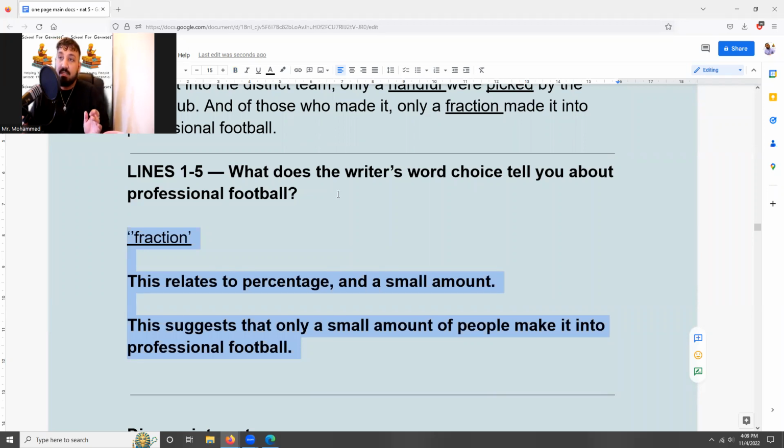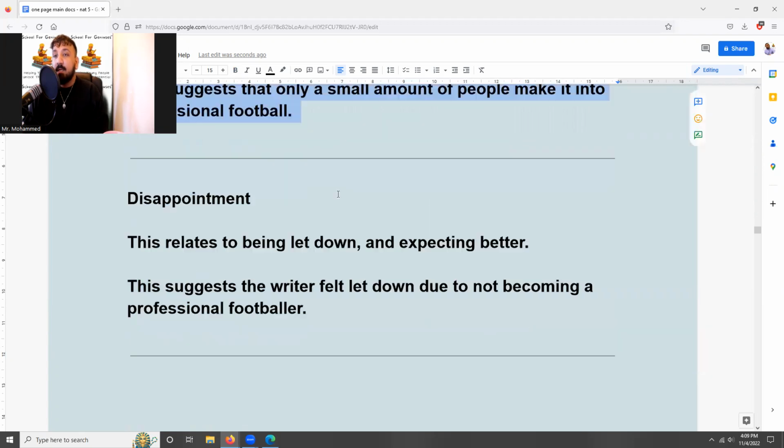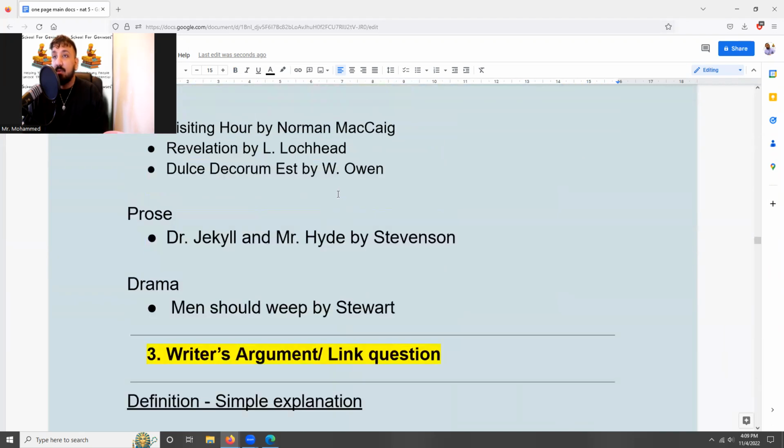I know you might have been taught slightly differently, but this formula makes things very simple for you, no matter if you're doing Nat 5 or higher. And you can use this formula for very complicated texts and very simple texts also. Okay, so that is word choice.